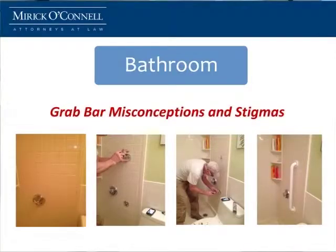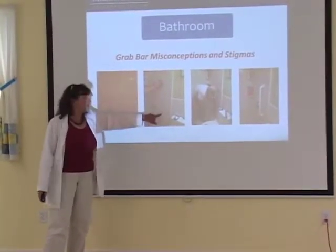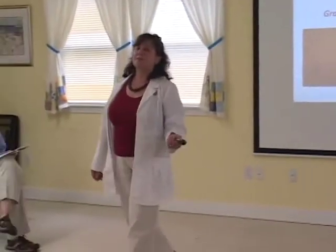So, there's a lot of misconceptions about grab bars. Some people say they're quick and easy to install, we can do it ourselves. And yes, maybe you can, if you use the manufacturer's grab bar with the manufacturer's installation device, and make sure that you're in a stud. This grab bar for this bathroom was quick and easy. Maybe it took an hour to do.